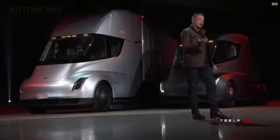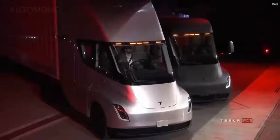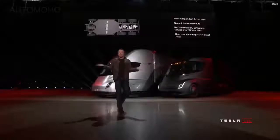Then there are a few other benefits as well. Brakes are a big deal for trucks. You've got to stop 80,000 pounds. It's not easy. That's a lot of brake wear. But with an electric motor, you can turn the brakes into generators. So every time you brake, that kinetic energy goes straight back into the battery pack instead of wearing down a brake pad. So the brake pads basically last forever. You never need to replace brake pads. No brake pad changes ever.